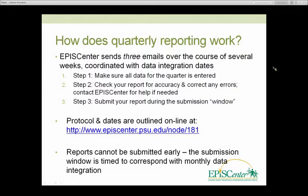The protocol for submitting the reports and these dates, the time frames, and so forth are all outlined online. You can go to the resource page that I shared earlier, and there's a document on there with the quarterly reporting protocol, which would be really helpful for folks who are responsible for getting those reports in.